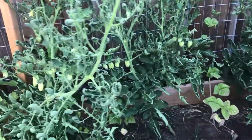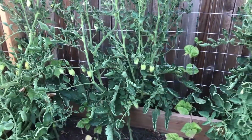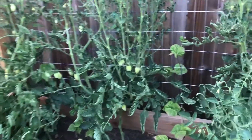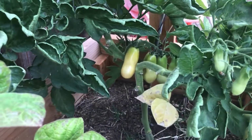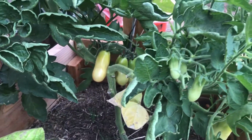The San Marzanos in the back are still not doing great, but they still maintain their fruit, and the fruit is actually beginning to ripen. So here we have a couple tomatoes that are starting to lighten in color.